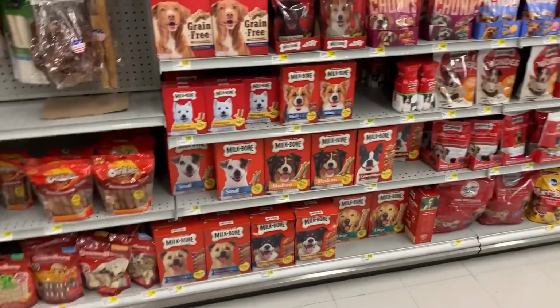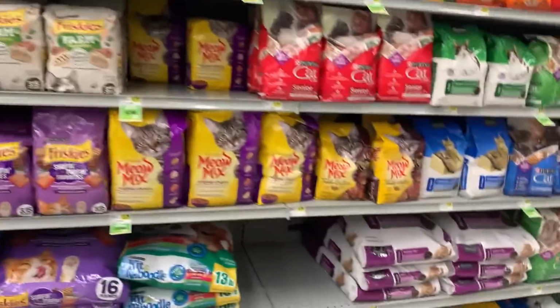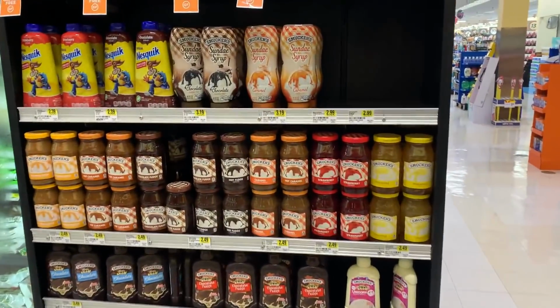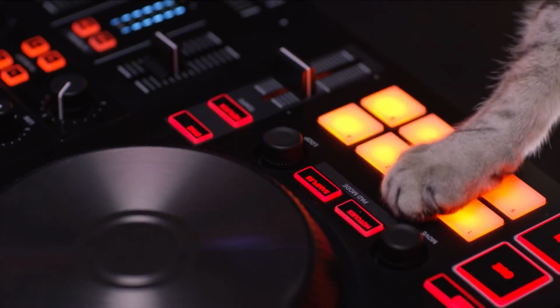Milk-Bone gets huge shelf space compared to other dog treats. You can also see Pup-Peroni. Here you can see some of Milo's Kitchen. Meow Mix gets huge shelf space. Smucker's also makes various dessert spreads and Magic Shell. Now, this is just one store, and it of course varies at different locations and chains.